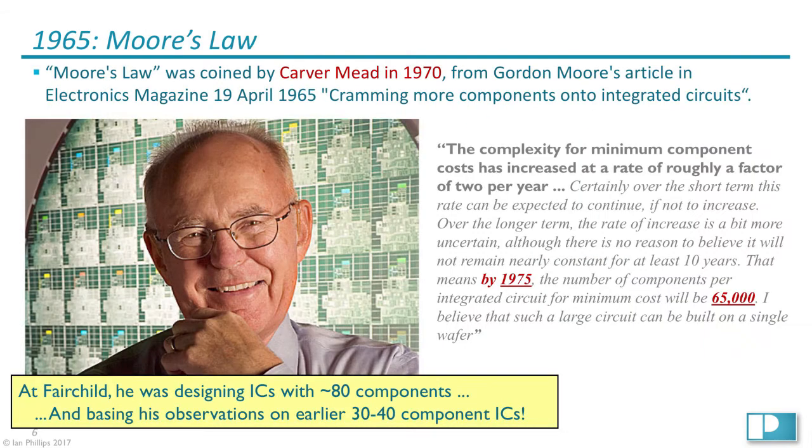Now, it's only in 1965 that Gordon Moore, who I'm sure you've heard of in terms of Moore's law, created this concept, and he created it in an article that he wrote in Electronics magazine, and basically he was saying that he could see that by 1975 we might actually have as many as 65,000 transistors on an integrated circuit.